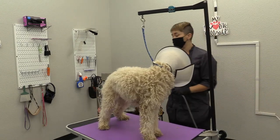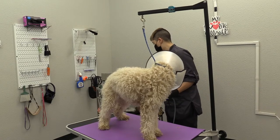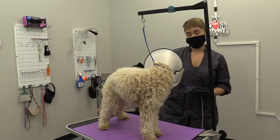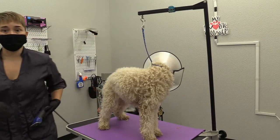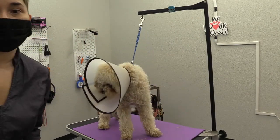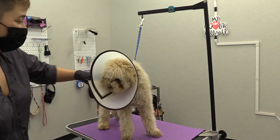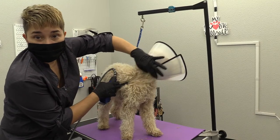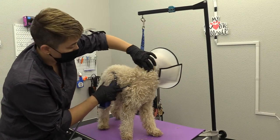And then we need to start over and be in a better position and not keep coming back like this, for the dog's sake. All right? I'll let you guys see it on this side. Look how matted this is. Can you see? It's extremely matted.